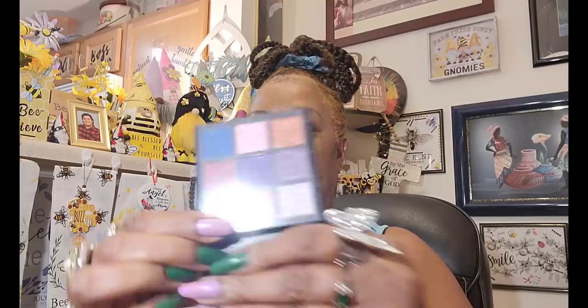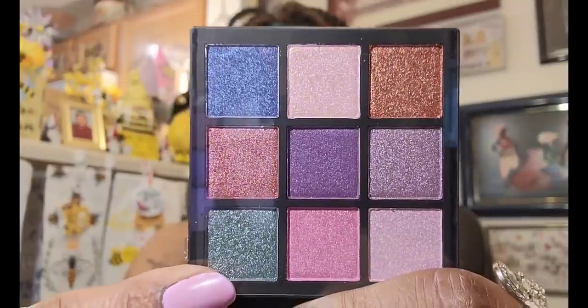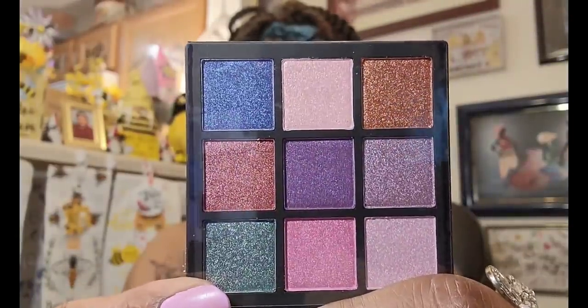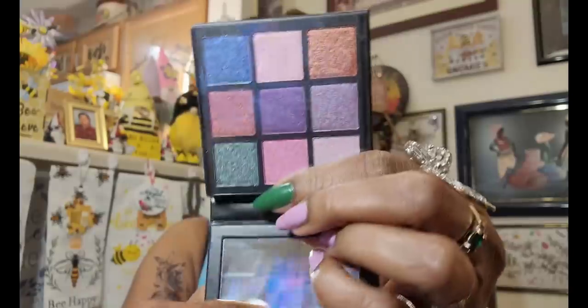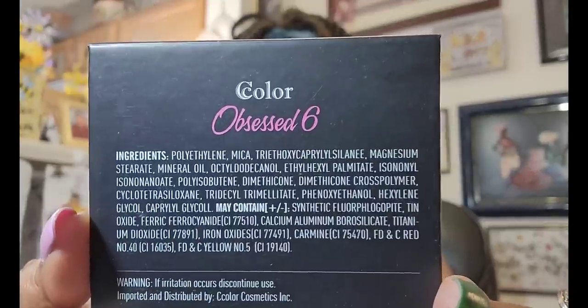And then she sent me Obsessed number 6. And this is my jam. So I'm going to cover the mirror up. And look at this. They look glittery. Oh my goodness, that is beautiful. And then, of course, you do have the mirror down here. So they do say which number they are on the back, and then you have your little sleeve to put it back in. Slides in very easily, slides out very easily.